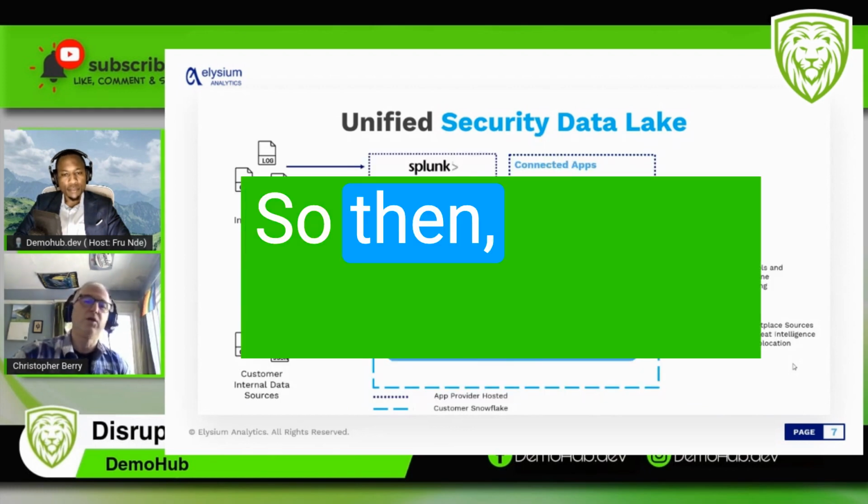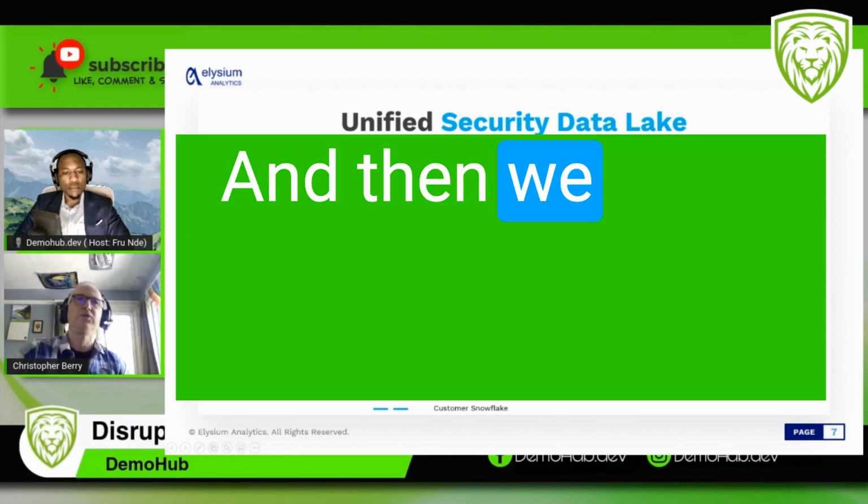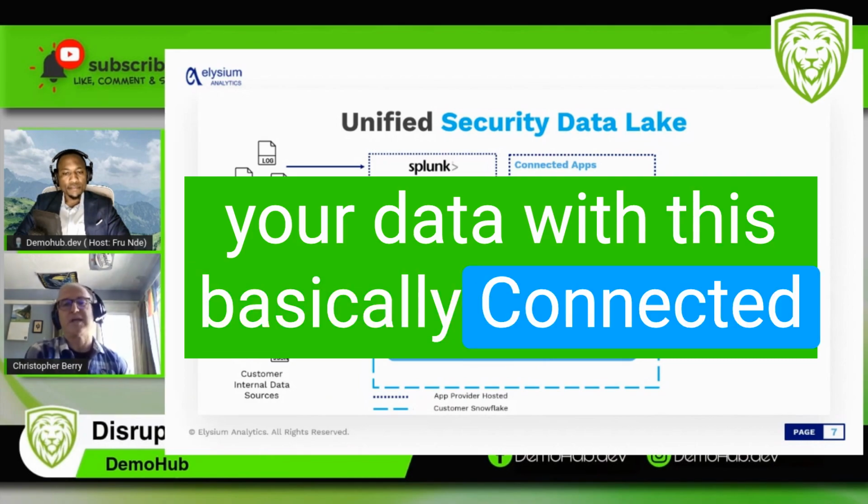And so then you can start plugging in applications like our Elysium application. And then we show how you can get additional insights in your data with this connected app built on top of Snowflake.